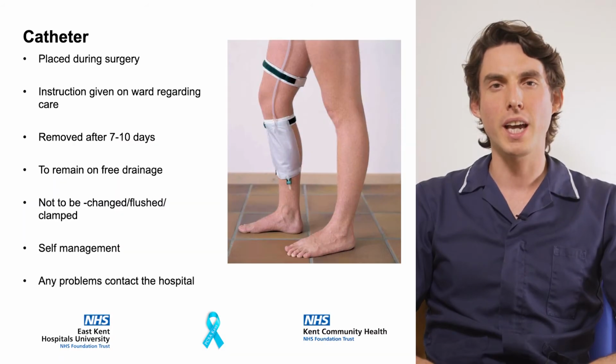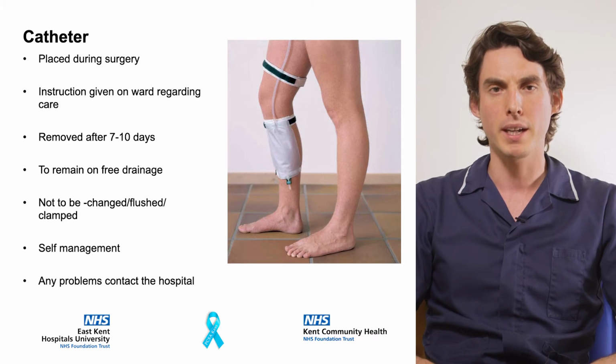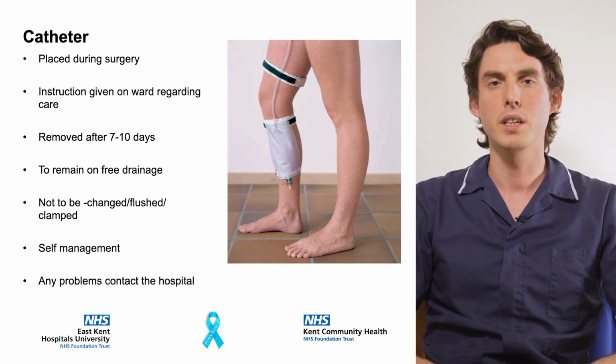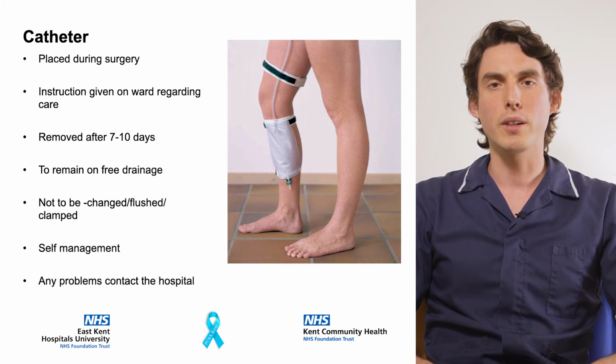After insertion, the catheter is connected directly to a sterile drainage bag. If at all possible, one should avoid unnecessary disconnection of the drainage bag. Maintaining a closed system reduces the risks of associated catheter-acquired urinary tract infections. You will be shown how to use the catheter before you are discharged from hospital.